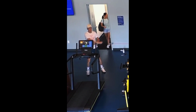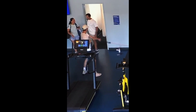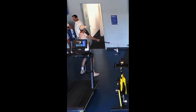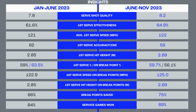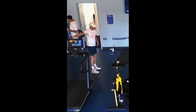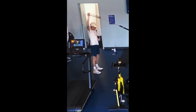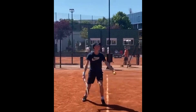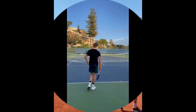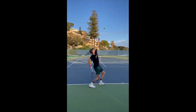Sinner's serve effectiveness has improved significantly, as evidenced by his serve percentage increasing from 61.6% in the first half of 2023 to 64.9% in the latter half of 2023. This improvement is not just a testament to his physical training, but also to the refinements in his technique and stance. The simplification of Sinner's service preparation has led to more consistent and accurate serves.